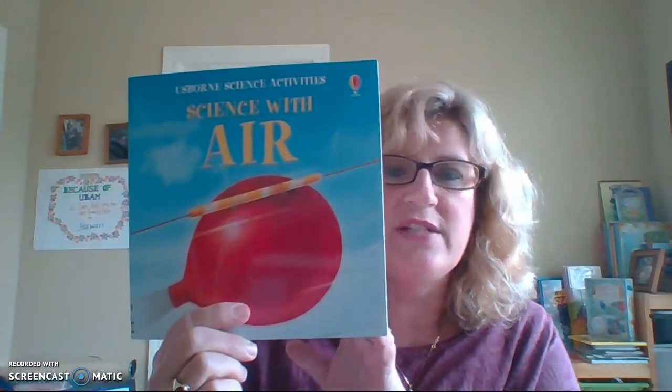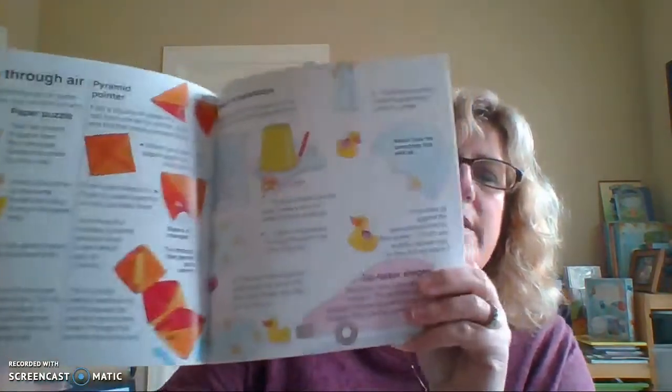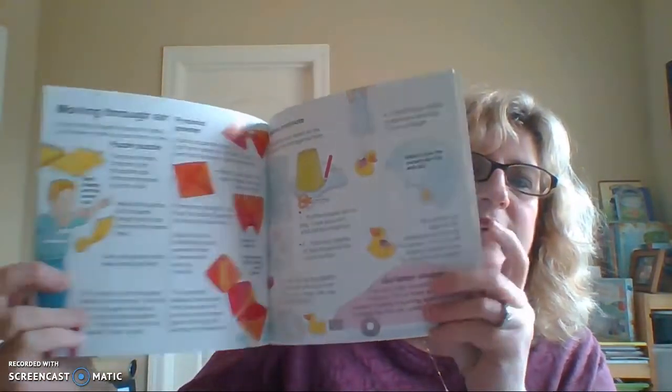Here we have Science with Air. We also have Science in the Kitchen, Science with Water. This is just a small little activity book that is another great book to have in the home with some different activities, maybe science with air, understanding that concept.